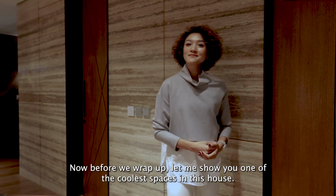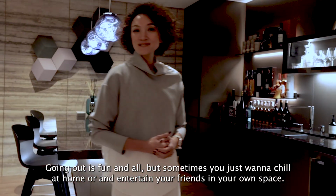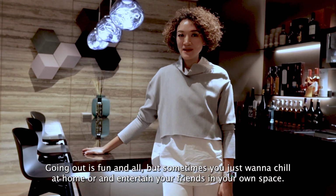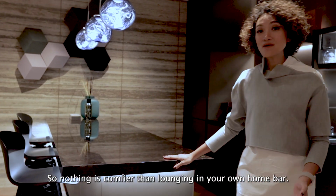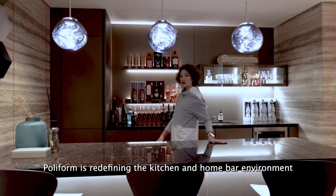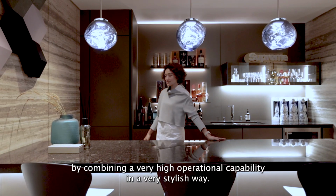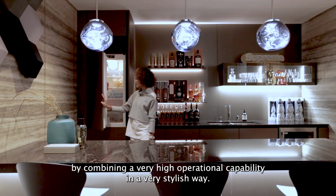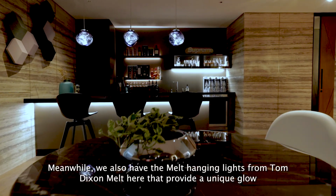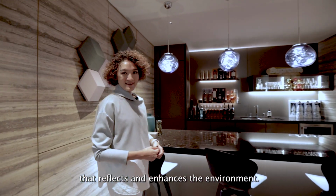Now before we wrap, let me show you one of the coolest spaces in this house. Going out is fun and all, but sometimes you just want to chill at home and entertain your friends in your own space. So nothing is comfier than lounging in your own home bar. Polyform is redefining the kitchen and home bar environment by combining a very high operational capability in a very stylish way. Meanwhile, we also have the Melt hanging lights from Tom Dixon here that provide a unique glow that reflects and enhances the environment.